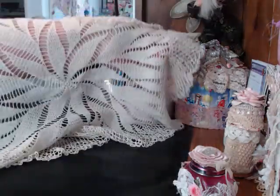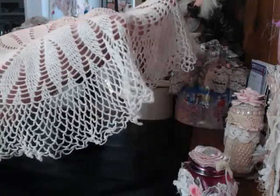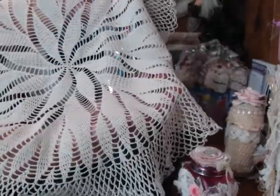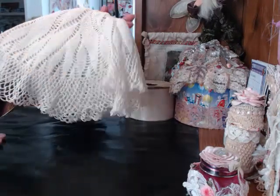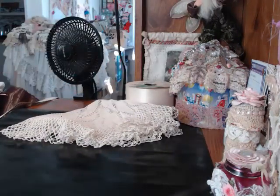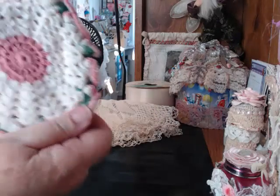Yes, I found a doily. I only bought a couple. Found this one, which is absolutely gorgeous, I think. So I got that one. And then I got these ones. I'll take them apart here. Two of these.